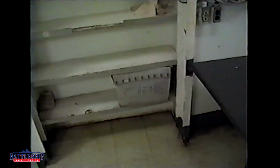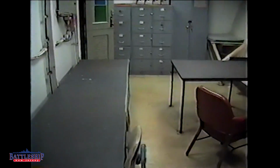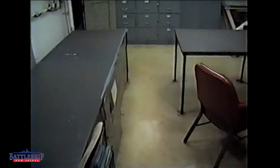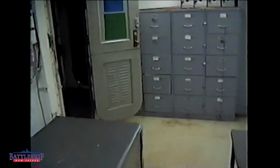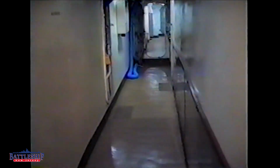I would have expected to see more drawers in the log office for holding the various blueprints, although it might have just been microfiche at the end of the ship's career. So at least it doesn't look like we stripped too much equipment out of there.